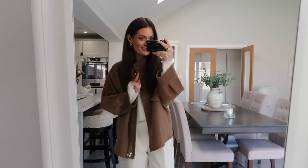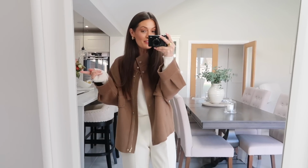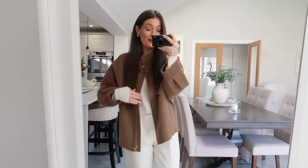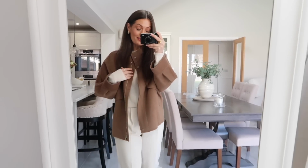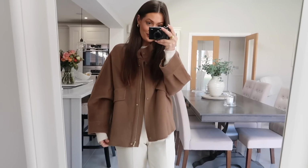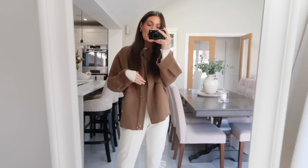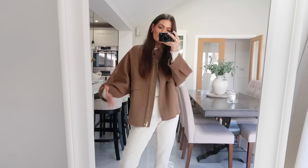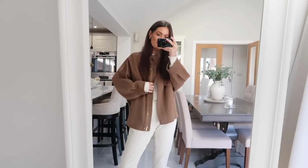Future me here, just jumping in quickly, because since filming this part of the video, I've had a couple more pieces arrive from Goelia that I wanted to show you. And first up is this beautiful jacket that I've got on now. How gorgeous is this? I feel like it's a bit of a modern take on a bomber jacket, a more classic take on a bomber jacket.